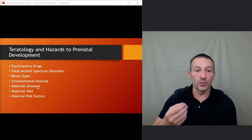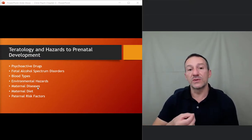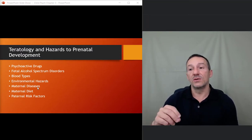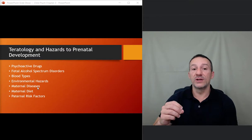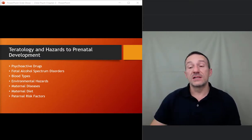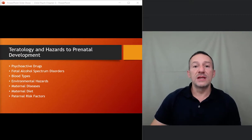So, for example, the risk for Down syndrome increases with age. It is 1 in 100 when you are 40 years old. So that's pretty high, 1 in 100 at 40 years old. Once you get to 50 years old, that becomes 1 in 10. So that's very high.